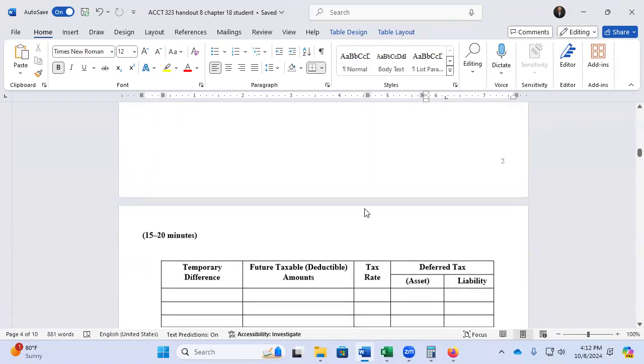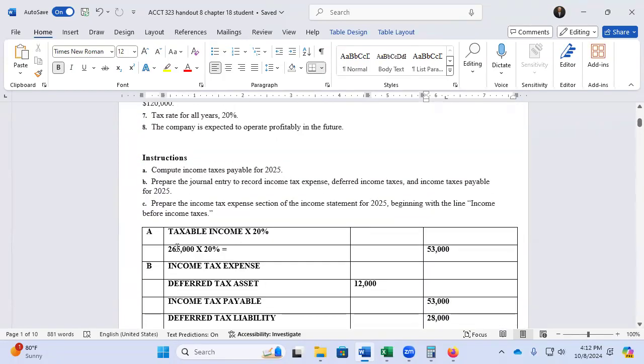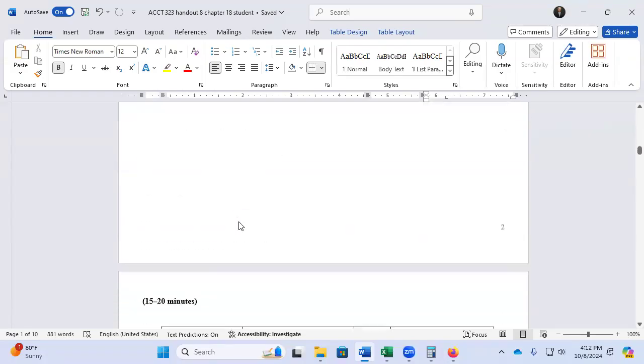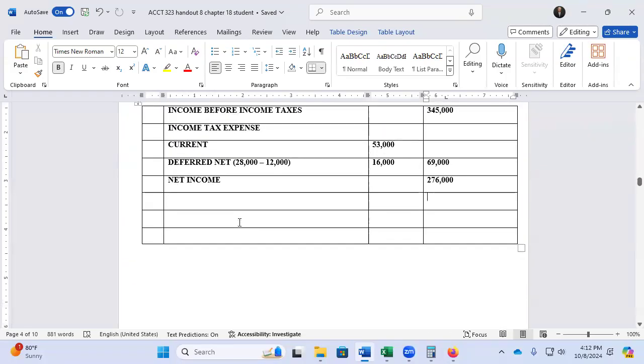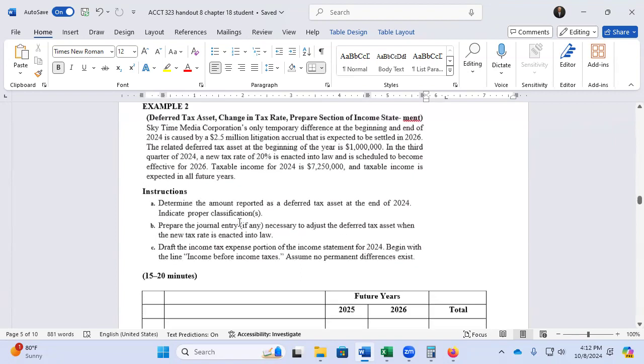That's the taxes payable. Our current 265,000 times 20%. Any other questions? Okay, let's take a look at example two.